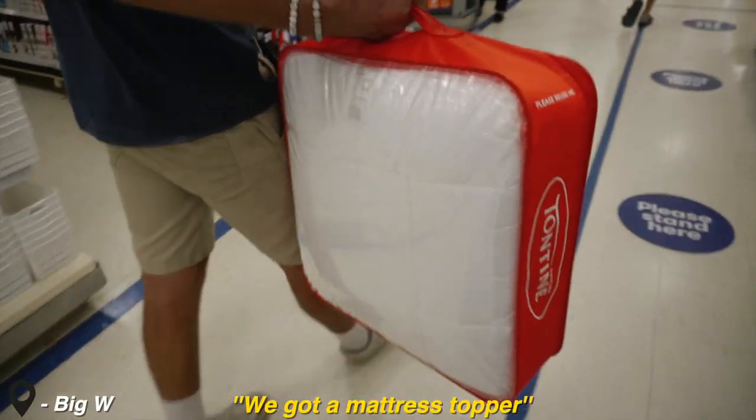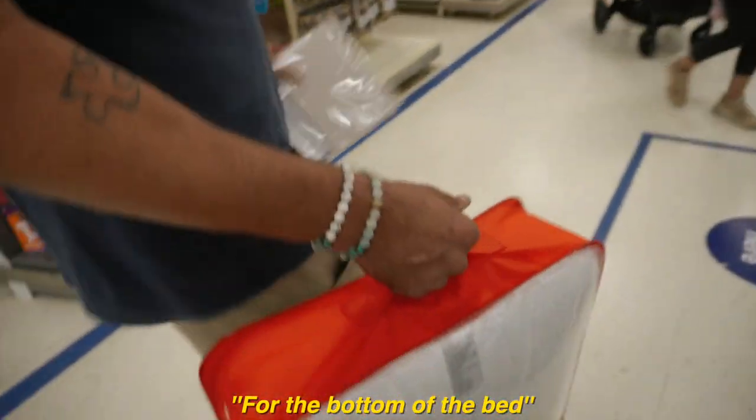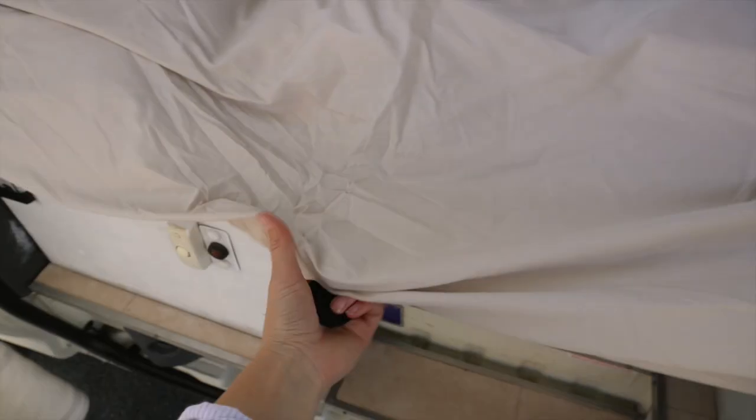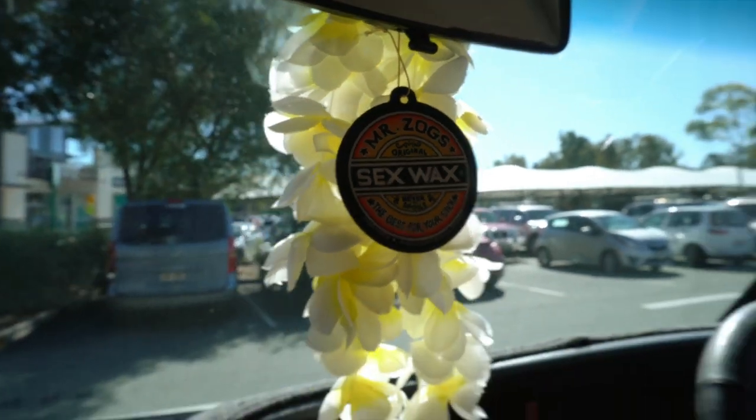We've got a mattress topper, we've got a fitted sheet for the bottom of the bed. And we got two pillows to go with it, and we went for this beige stony coloured undersheet. And then we got our little blanket there. We've got a sex wax because they smell amazing. They smell like coconut. Smells lovely. Not that it smelled bad, just smelled like varnish.